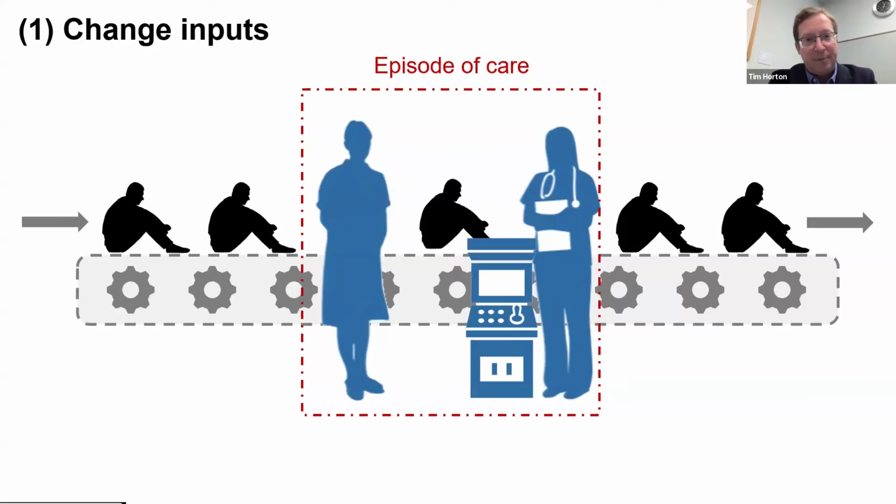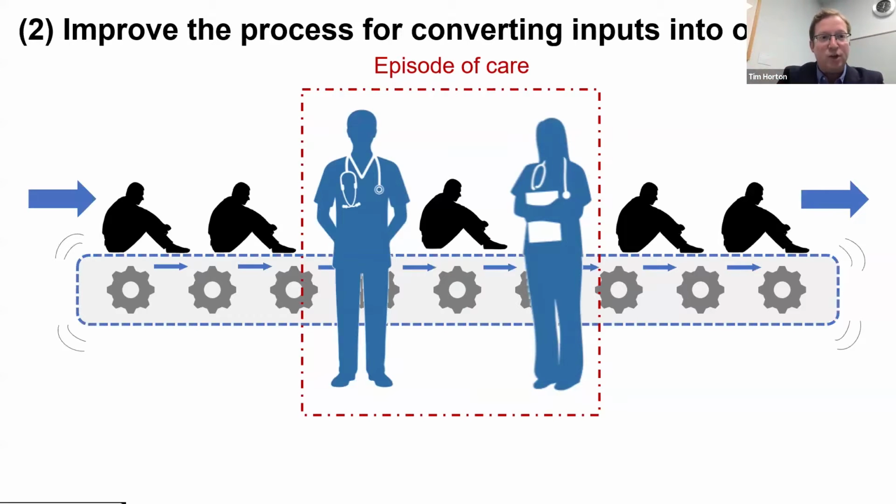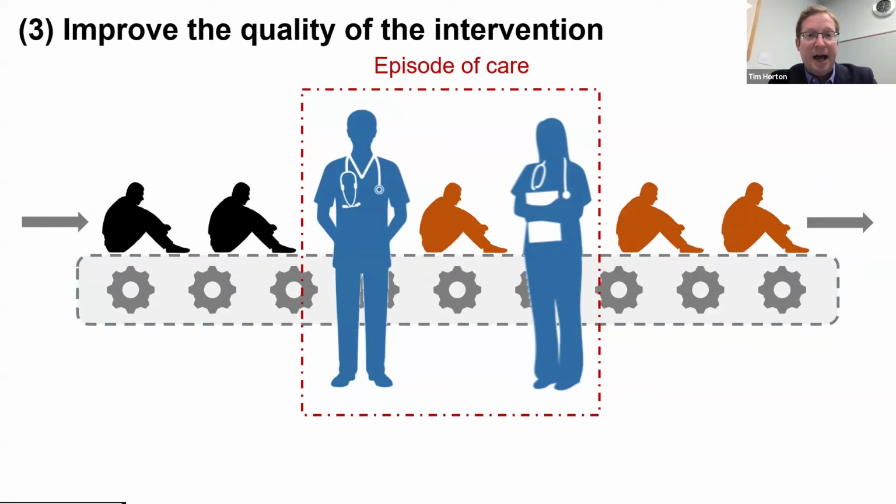If this is a crude model of healthcare production, the first thing we could do is change the inputs to an episode of care, a bit like that. Then if we move on and we look at our model again, the next thing we could do is really change the efficiency with which those inputs are being converted into outputs, which I'm symbolizing here with a faster moving conveyor belt. And then that third way of improving productivity is thinking about how we're using that care episode to add more quality, though that's what our nice orange patients are showing there. So that's really how we could map that equation on thinking about, in a very basic way, an episode of care.